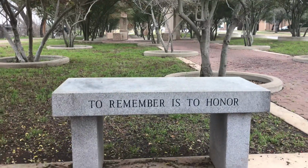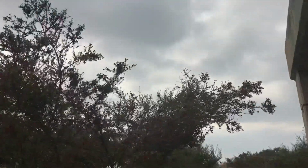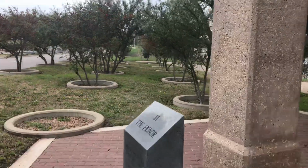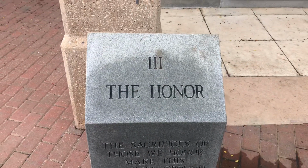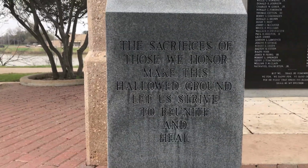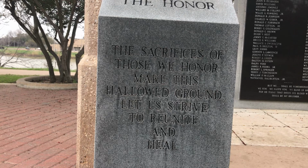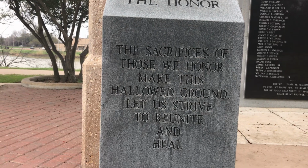To remember is to honor. Got a lot of beautiful trees here. Okay, it's a little dark here, so I'm going to read it for you. The sacrifices of those we honor make this hallowed ground. Let us strive to reunite and heal.